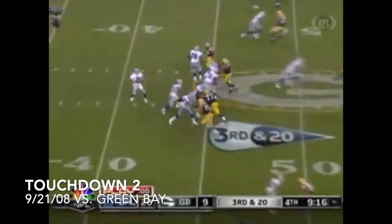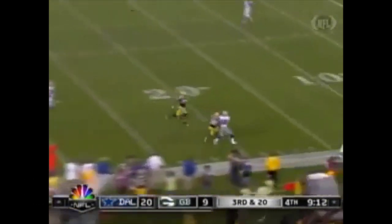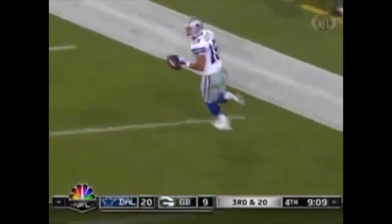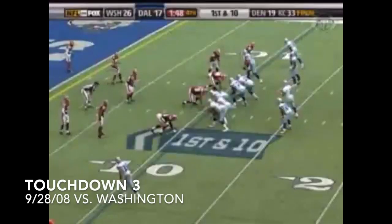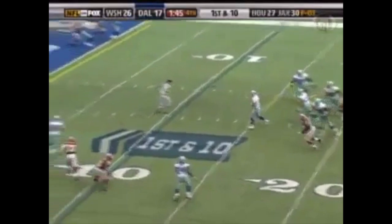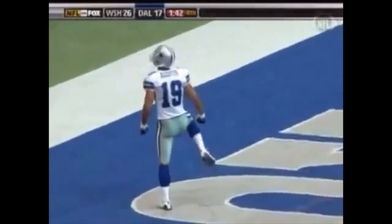After an intentional grounding, it's 3rd and 20, and the Cowboys are up the creek, right? Wrong. Romo making things happen in the pocket, hops over a defender, puts the ball up. They've been waiting for this guy, this receiver. Romo down 9, 1:48 to go, in the pocket, out of the pocket. Touchdown, Miles Austin, 2-point game. What a drive by Tony Romo.